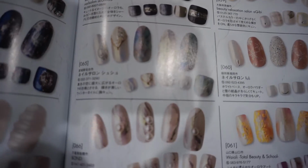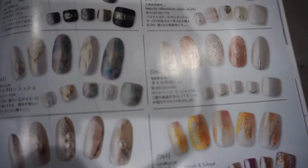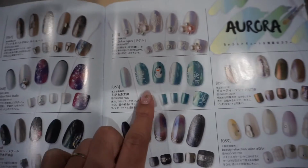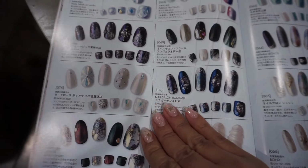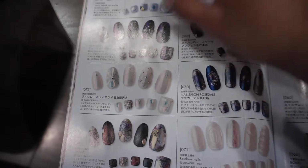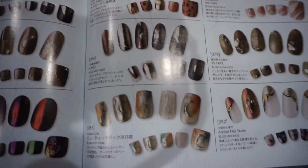But look at all this nail art. There's so much to look at. Look at this winter holiday one with the little snowman here. That's really pretty. I highly recommend picking up one of these magazines at the local Japanese stationery, bookstores too. Kinokuniya has these magazines as well.